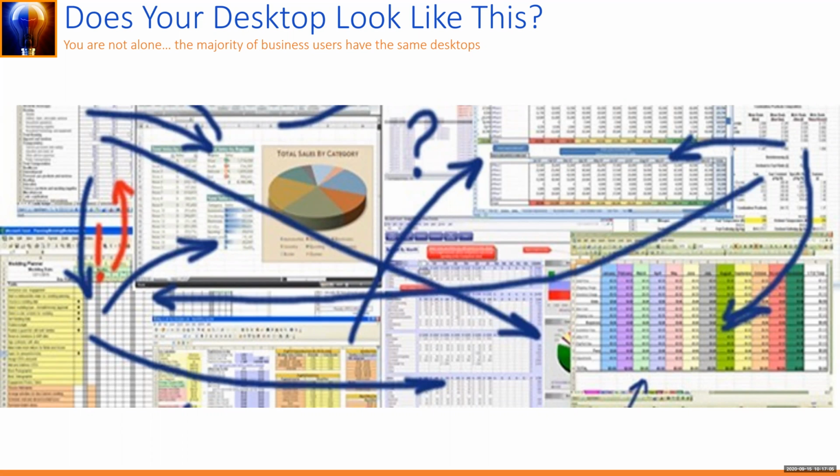Which kind of brings me to fragmentation. And there's a lot of people that have a desktop that kind of looks like this in business, where a lot of our day is taken up by trying to consolidate information from multiple spreadsheets into the spreadsheet that I use for my analysis and so forth, and being able to then perform my daily job. And this is something that we took off the desktop of a plant manager, that was just looking at all of these different data sources and trying to pull the information together. We were trying to create a map of where the information comes from and goes to and so forth.